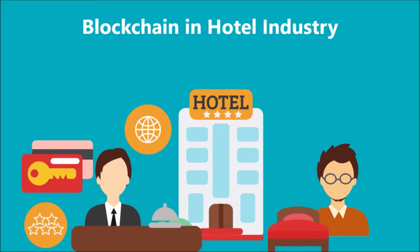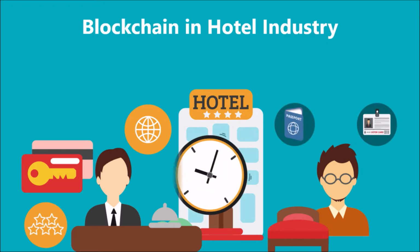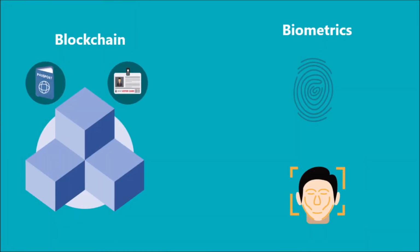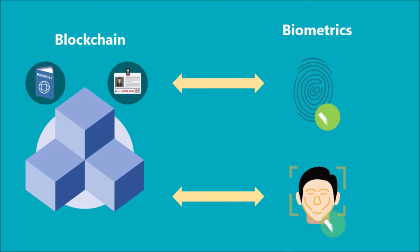Before checking in at any hotel, the person has to show his ID, passport, and various other documents to prove his authenticity, thus leading to an increased check-in time. Through blockchain technology, all the documents can be recorded on the blockchain, and when a person checks in at the hotel, the verification can be done using biometrics, either by face scanning or by thumbprint, to ensure that he is the same person for which booking has been done.